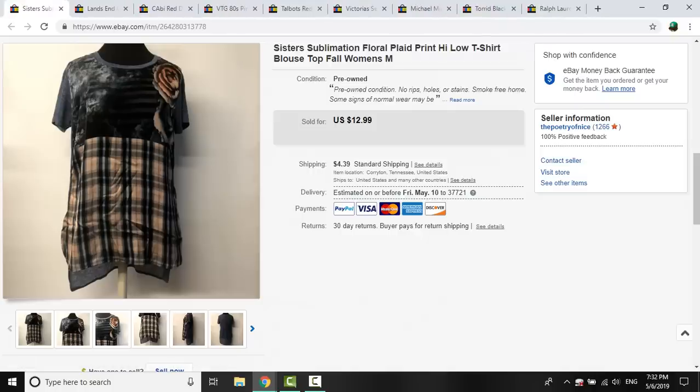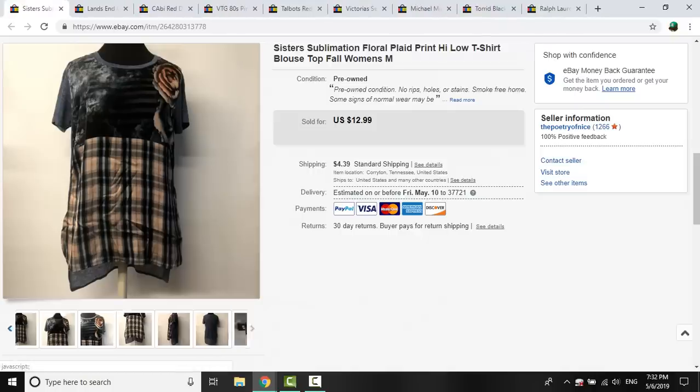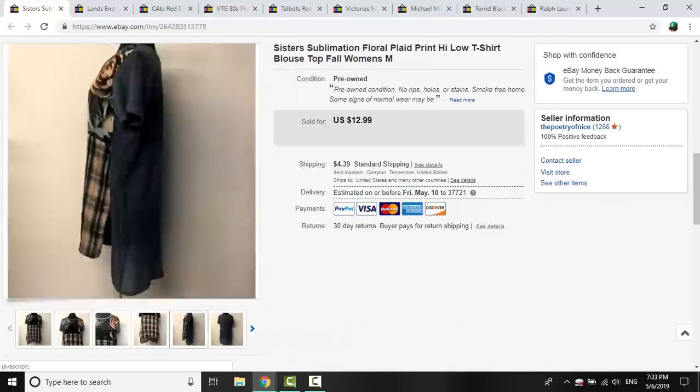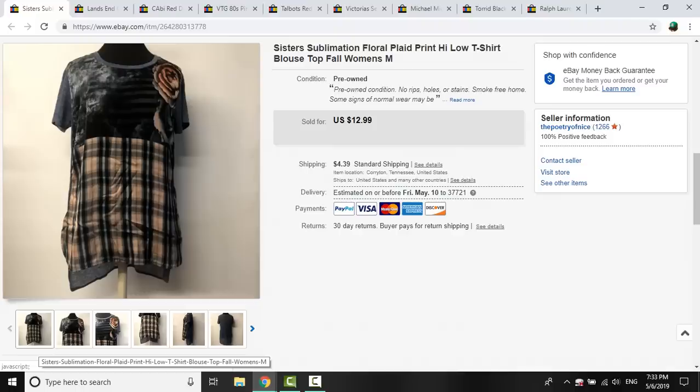This was, as far as I knew, a no-name brand. I couldn't actually really work out what the brand was. This is what it looked like. Sisters, I don't know. Anyway, I've had it for a long, long time. I ended up listing it just based on style and figured I'd see what would happen. It sat for at least 5 to 6 months, I would say. But then someone came and bought it outright on eBay for $12.99 plus shipping. So I'm glad that it's gone on to its new home.